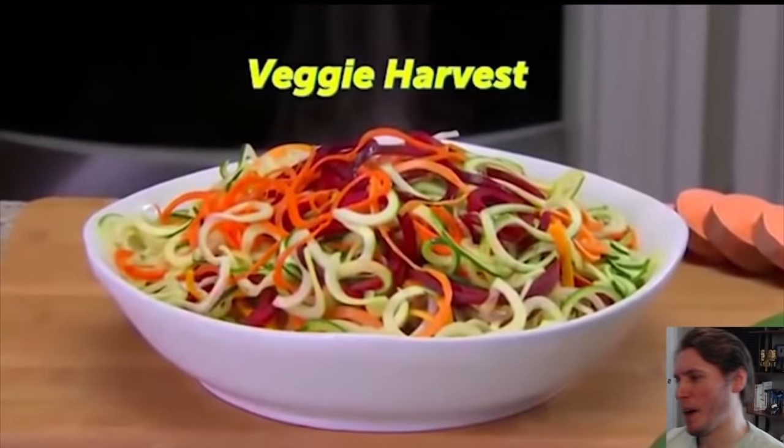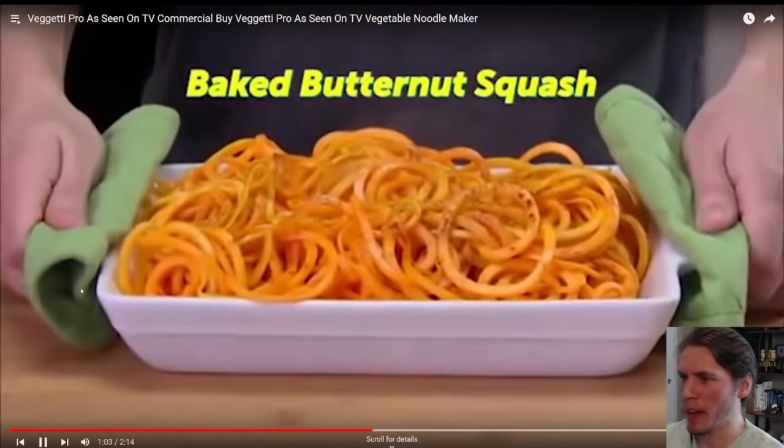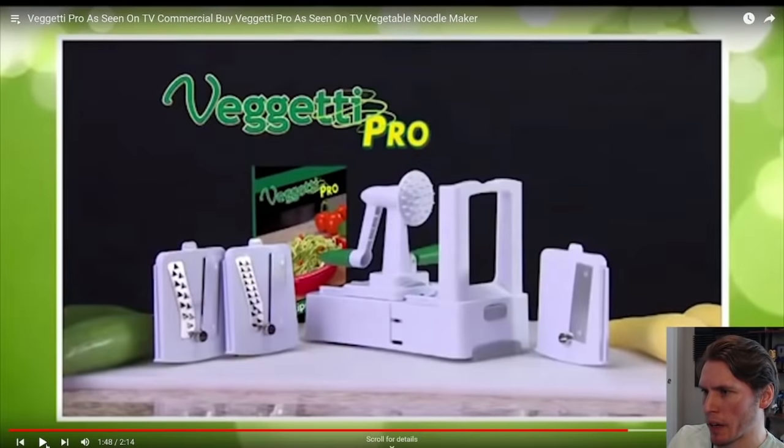It looks like a mess. This is cool, but it looks like a mess. All right, does it do apples? Okay, so it's like a peeler, essentially, but a little more involved. I'm into it. I think it's cool.